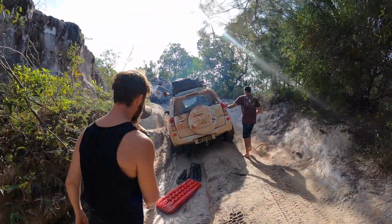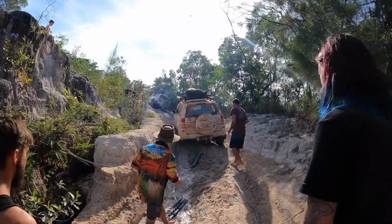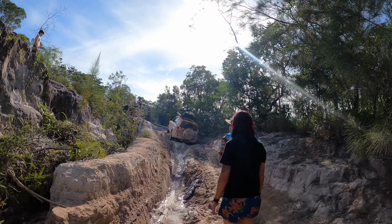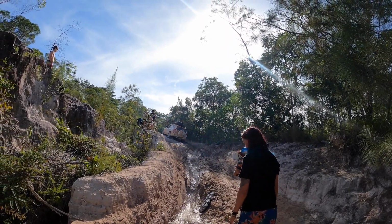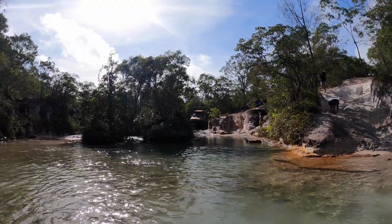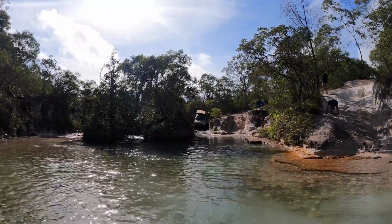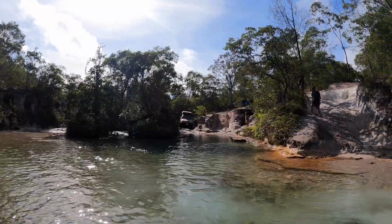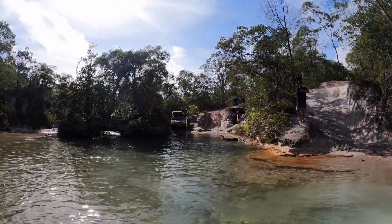Stay right. Stay right. She's up! Next up, it was my turn to have a go, and after showing how exactly not to do an entrance to the creek, I managed to have a pretty smooth run from there on out.